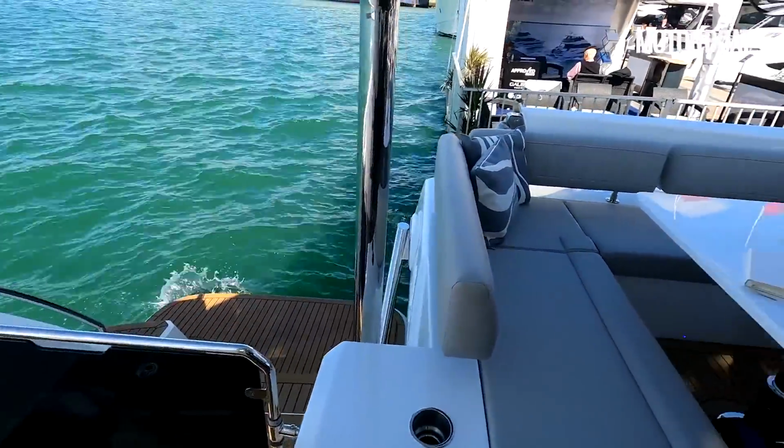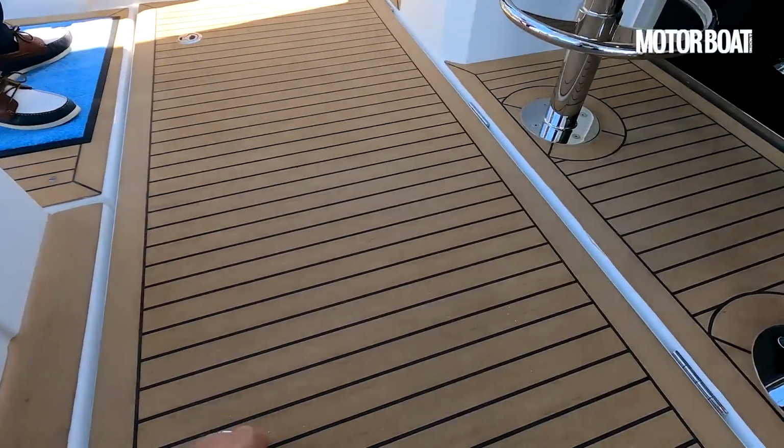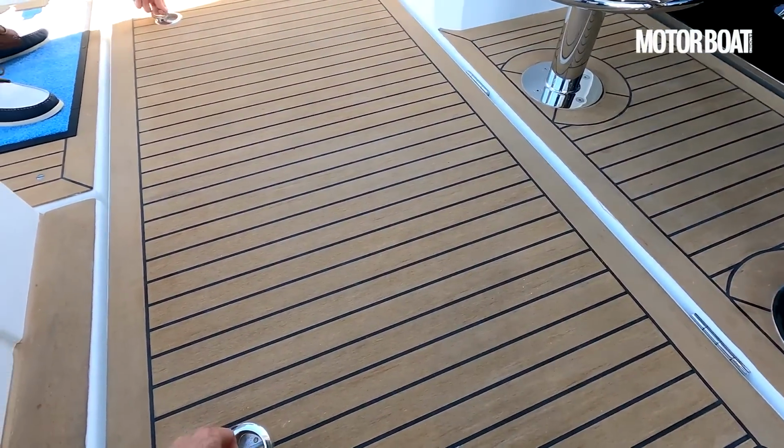Now, these are fairly full. Do you mind just giving me a hand lifting up this engine hatch? Thank you very much.